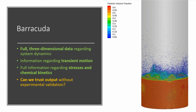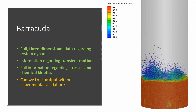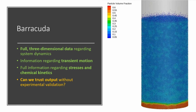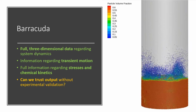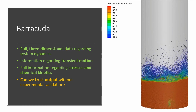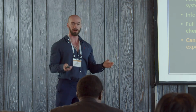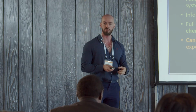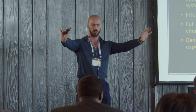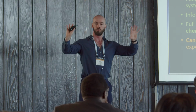So counterpoint that with something like Barracuda, which mercifully I don't have to describe at this particular conference. You get the full three-dimensional data, just like PEPT, but here you do get the transient motion, you can get the chemical kinetics, but the one but that we have with any numerical modeling technique, how do we know we can trust the output? Because any simulation method requires some kind of calibration, some kind of validation. So, as I say, we have these two options for seeing inside our industrial equipment, but individually, neither of them can give us the full picture.